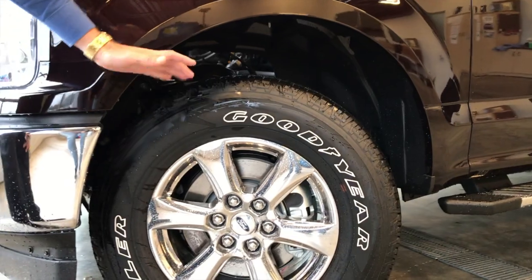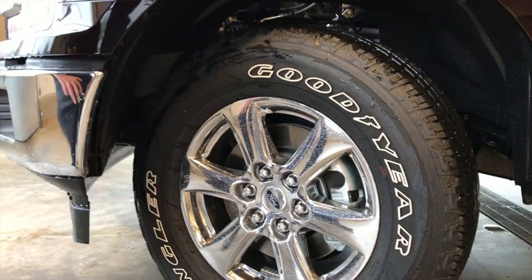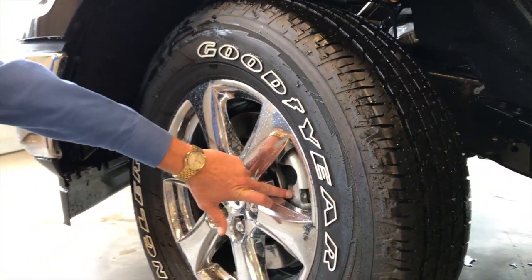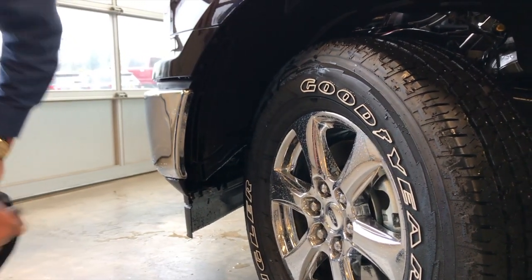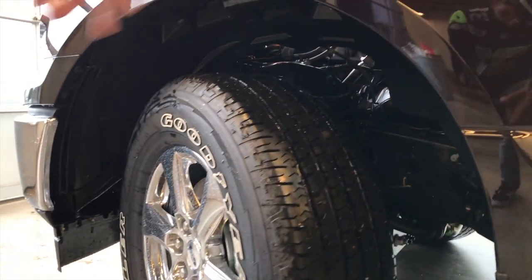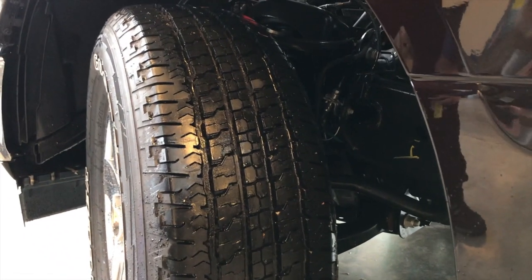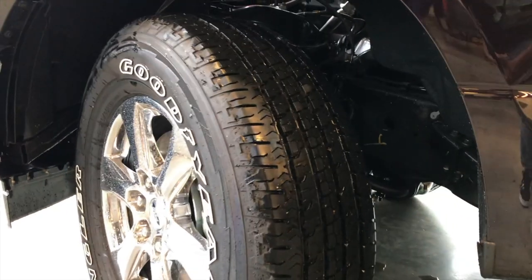One of the other features you're going to notice on every F-150 is the brakes. The brakes are a 12.1-inch rotor with a double piston brake caliper here, so it's going to allow you to have more brake contact, give you more stopping power when you really need it. Along with the front section here, you're going to notice an aluminum lower control arm, which is going to give you a smoother ride, and again is going to reduce the noise, vibration, and harshness of every truck ride.